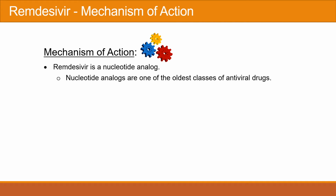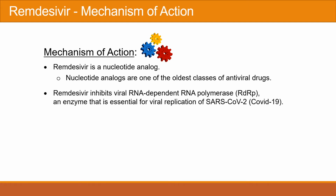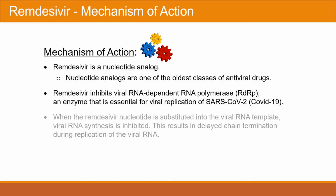Remdesivir is a nucleotide analog. These nucleotide analogs are one of the oldest classes of antiviral drugs. Remdesivir inhibits viral RNA-dependent RNA polymerase, RDRP, which is an enzyme that is essential for viral replication of the SARS coronavirus 2 virus. When the remdesivir nucleotide is substituted into the viral RNA template, viral RNA synthesis is inhibited. This results in delayed chain termination during the replication of the viral RNA.